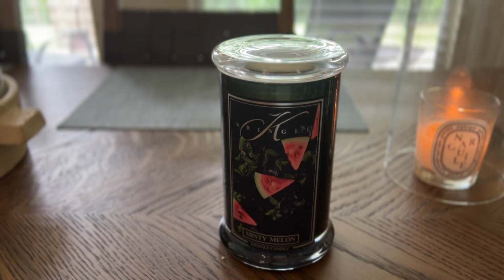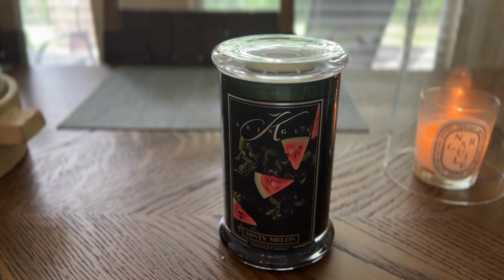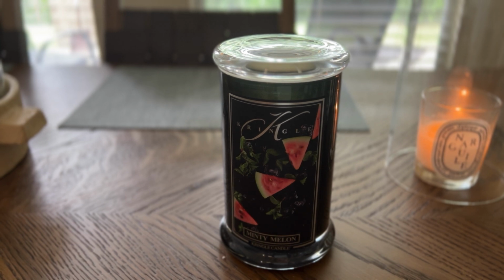shout out to Mr. Kong's mom, because she is the one who convinced me to get this. And I just said Melanie. Anyway, but if it's too melony, like watermelon, honeydew, cantaloupe, it either smells like a candy, like a Jolly Rancher, or the flavor of a candy, or it smells like it's gone bad, like it's rotting.